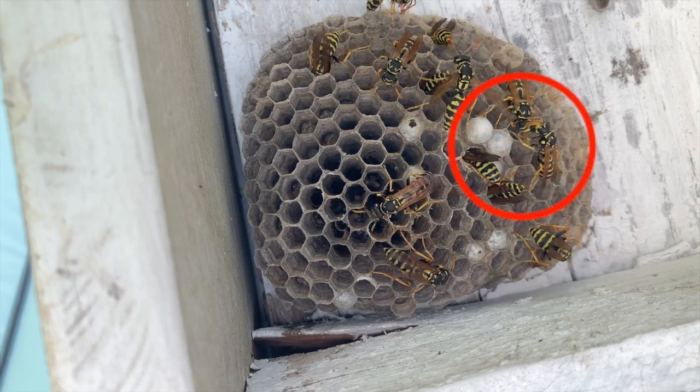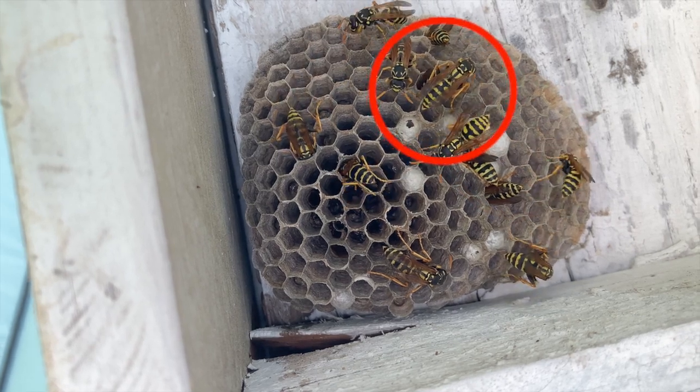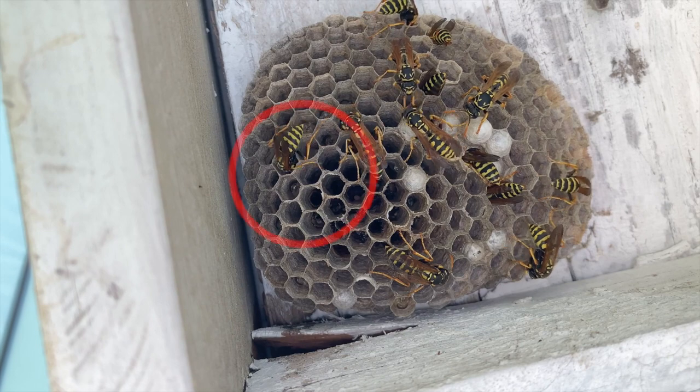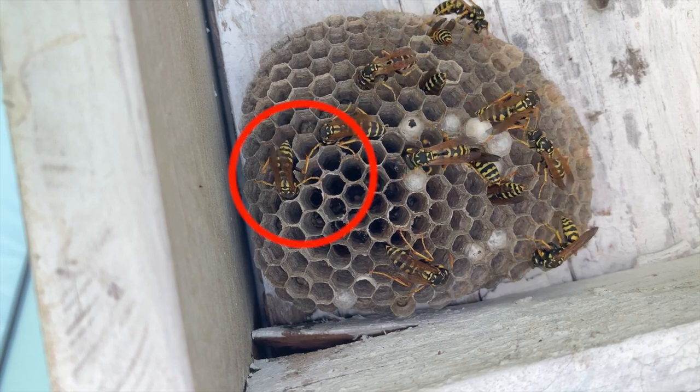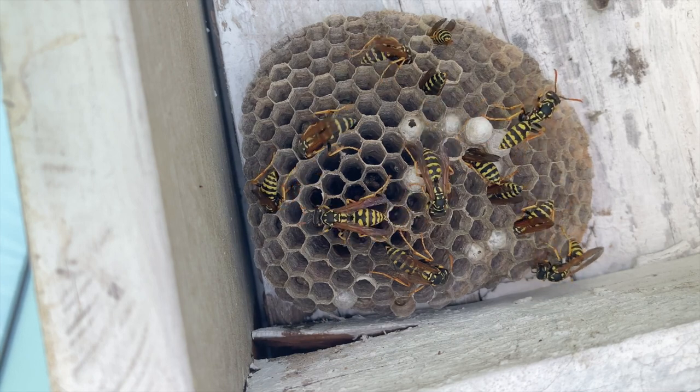Here we have some trophallaxis happening. Here we have some fanning happening. There's always feeding contact with the larva happening. So there's always something to see. It just depends on which wasp you look at.